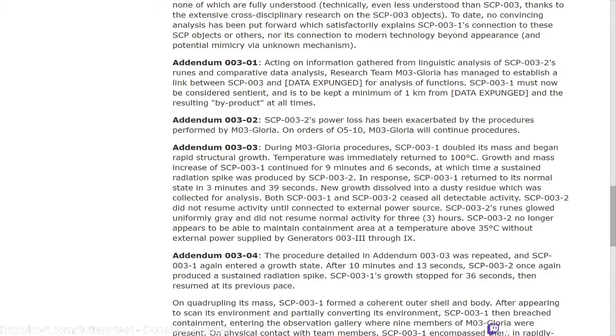Addendum 003-1. Acting on information gathered from linguistic analysis of SCP-003-2's runes and comparative data analysis, research team MO3-Gloria has managed to establish a link between SCP-003 and data expunged for analysis of functions. SCP-003-1 must now be considered sentient and is to be kept at a minimum of 1 kilometer from data expunged and the resulting byproduct at all times.